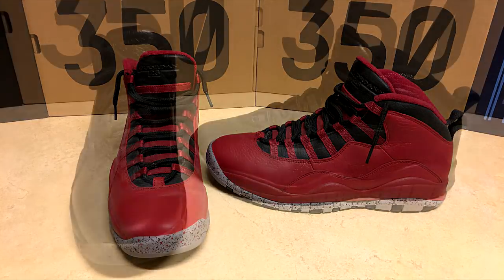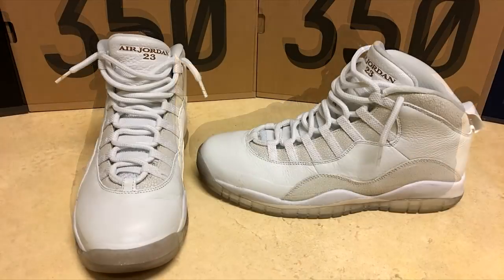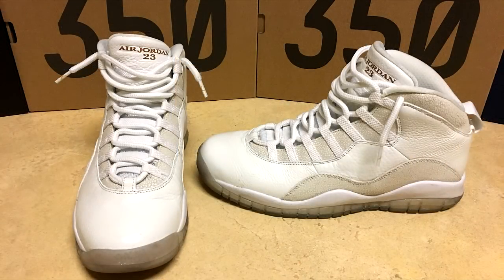But anyways, next we got the black OVO 10s. Now, I usually prefer all black to all white shoes, but for all OVOs, I actually prefer the all white version. I don't know why. I just think all of the black OVOs look kind of plain. Even with the 12s or the 8s, the white version always looks better. And speaking of the white version, next we got the white OVO 10s. I don't know. You guys tell me. You just saw the black, now you're seeing the white. Does the white not look better?